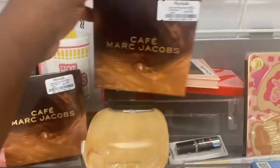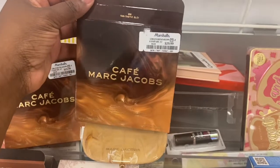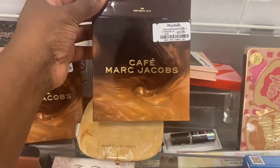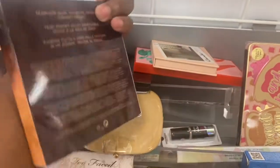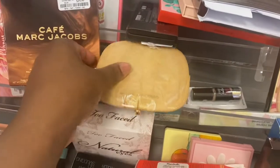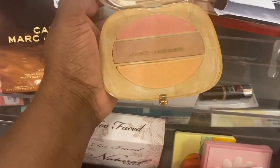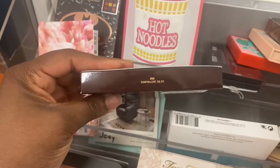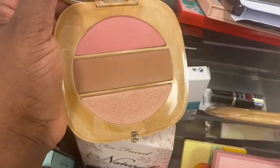So we're here at Marshalls. I just spotted these Marc Jacobs bronzers coming back around. This is like a trio bronzer, highlight and a blush in one. It's here for $19.99. This is Tintastic Glow, shade 200. This is the packaging for it, so stunning. It's more on the lighter shade range. So that's that one. We also have this one here, which is Tantalizing, which is shade 250, a tad bit deeper than the first one.